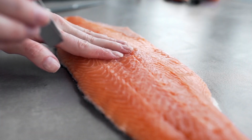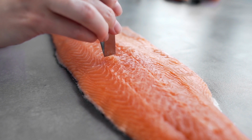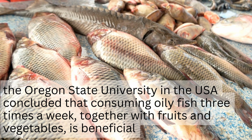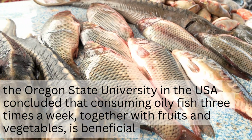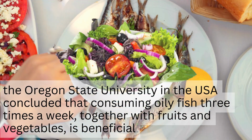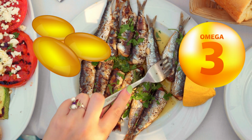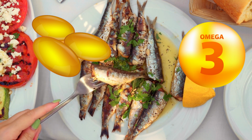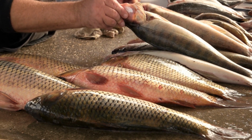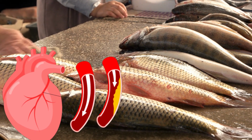Fatty fish. Everybody loves fatty fish. In order to prevent illness such as fatty liver, Oregon State University in the USA concluded that consuming oily fish 3 times a week together with fruits and vegetables is beneficial. This is because DHA, a type of omega-3 fatty acid found in oily fish, helps to protect the liver from fat buildup. Furthermore, eating fatty fish can enhance the health of your heart and enhance wellness.